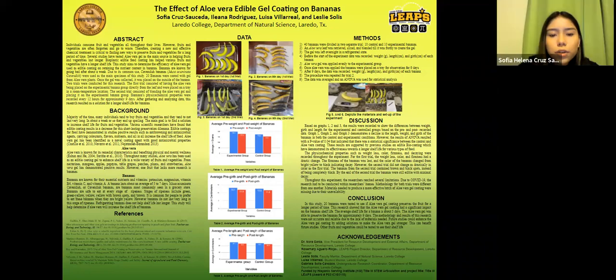In table 1, that was where we collected the average pre-weight and post-weight of the bananas. The blue color indicates the pre-weight of the bananas, and the red color indicates the post-weight. On the left side, you can see the experimental group of the bananas, and the control group on the right side. And as you can see, there was a demonstration of a difference in the weight.